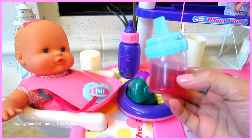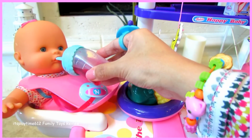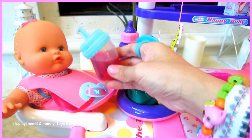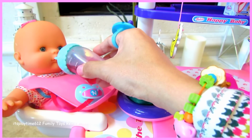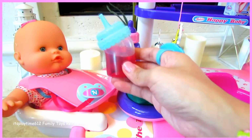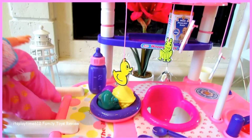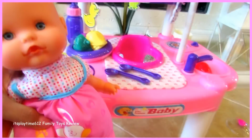What is this juice? Apple juice. Is that apple juice? Looks like fruit punch. Is that pretend? Yes. Pretend. What? It spilled. She doesn't want to go party.